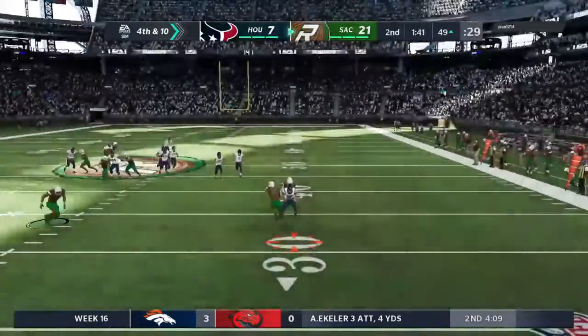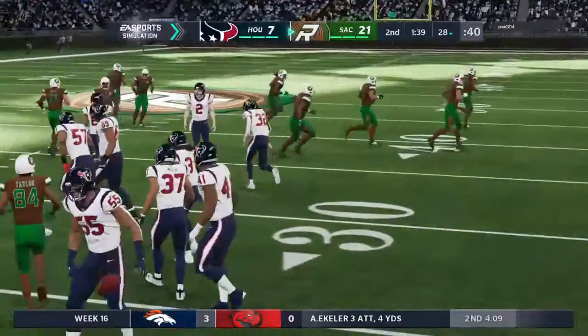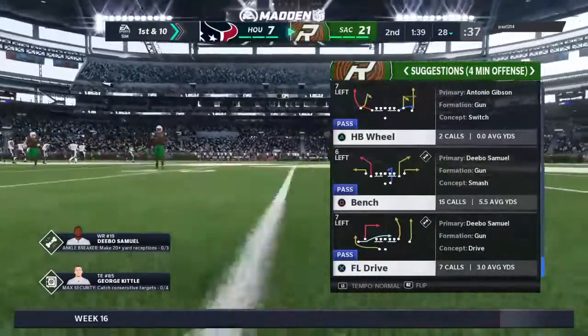And now a low liner. I think he mishit it. And this will be down just inside the 30-yard line. Take over 1st and 10 at their own 28-yard line.